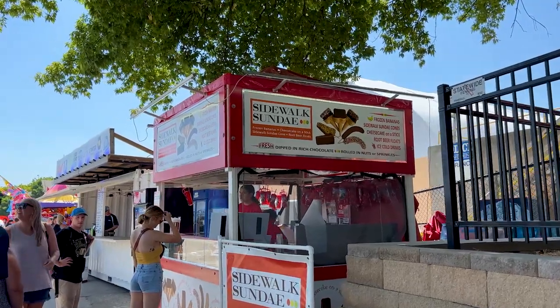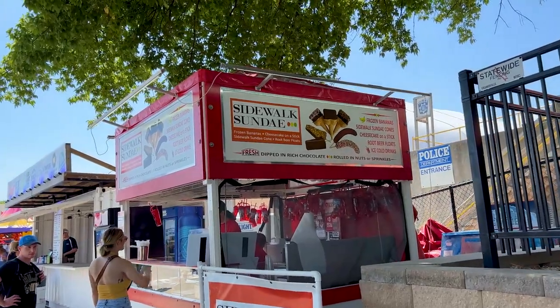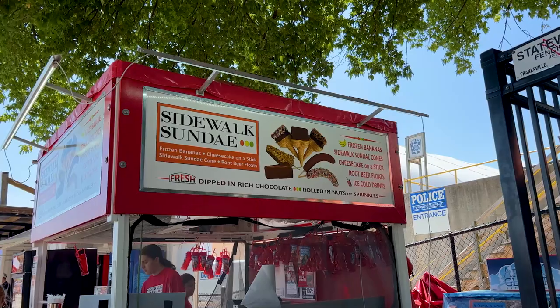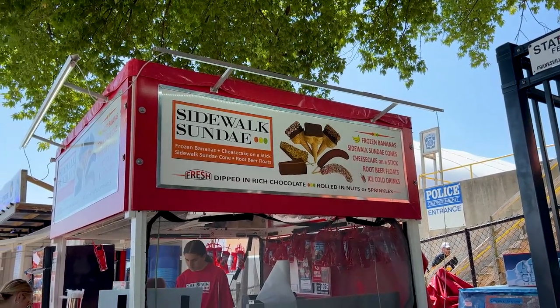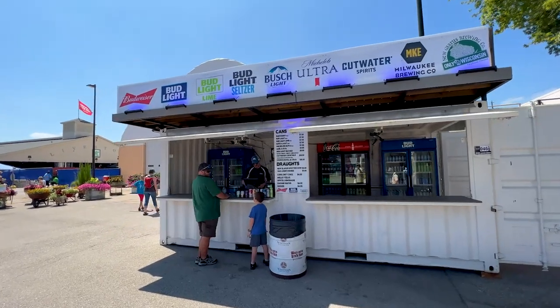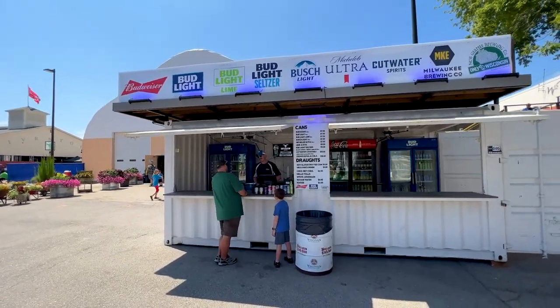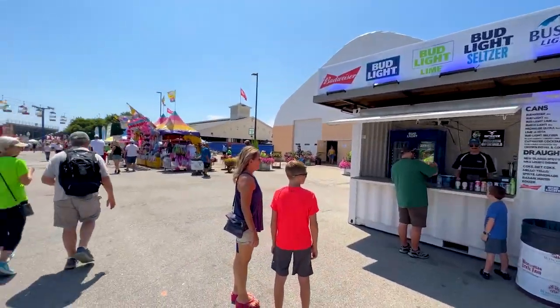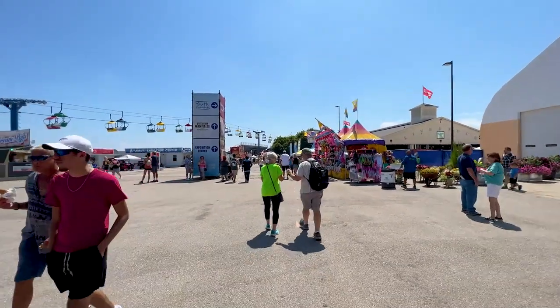Now this just looks delicious. I mean, anytime you have cheesecake on a stick, it's great. But look at that, you have the double wide ice cream cone. Looks so good. They're definitely about drinking at this fair. Lots of stands. And again, beer prices are relatively good. Way cheaper than you're gonna get at a sporting event these days.